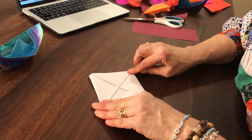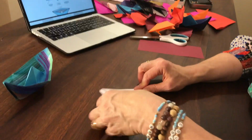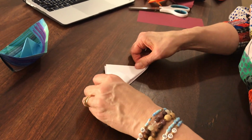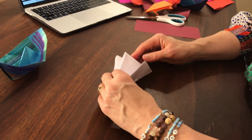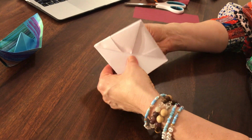Now I love colour, and I loved that I'd coloured that in first. That to me is more interesting. So if I was you, I would colour your paper before you did this, like that. Okay. Now, you sort of got to open it up.